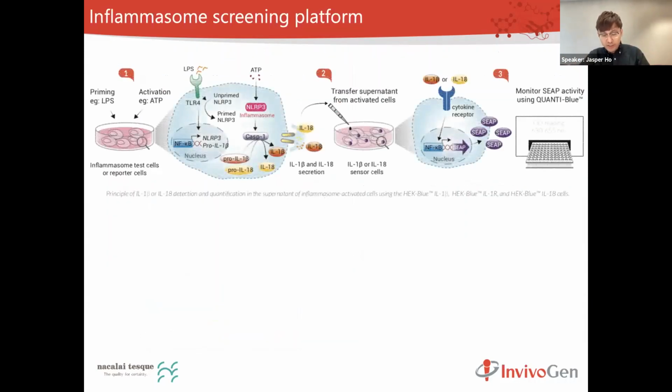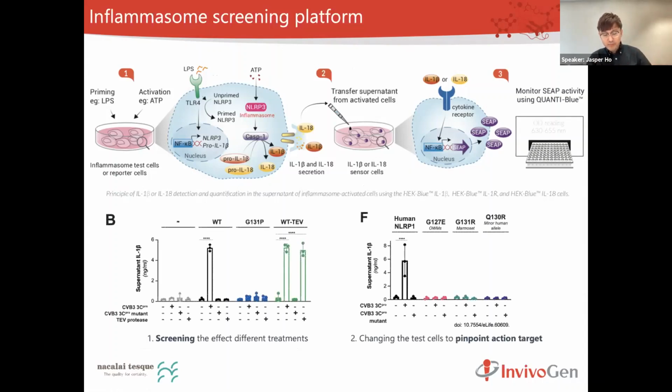So we provide an alternative, similar to a reporter system and similar to the system that Takamatsu Sensei has talked about. We offer inflammasome reporter cell lines by overexpressing the IL-1 receptor and the reporter gene. So there are two ways you can play around with the system. First, you may administer different treatments to the cells, for example, your compound library, and then see the effects. So let's say these three are the ones that stand out. So these may be interesting hits that you're looking for.